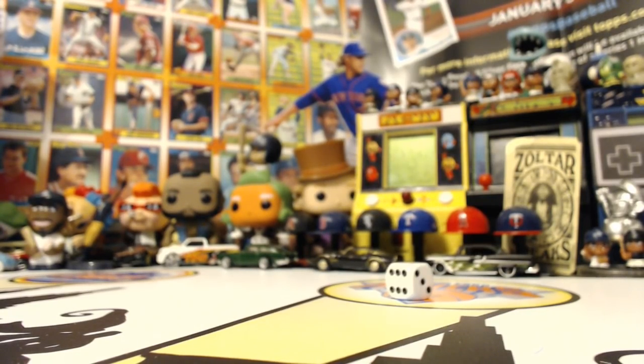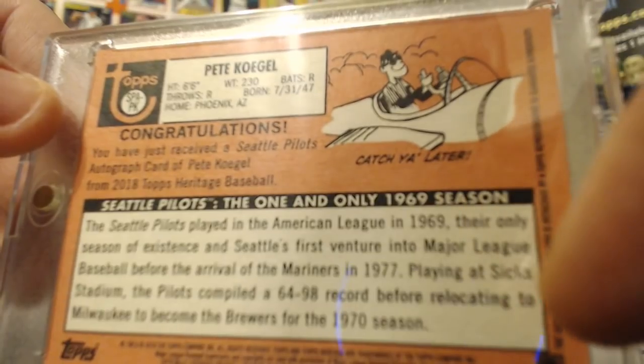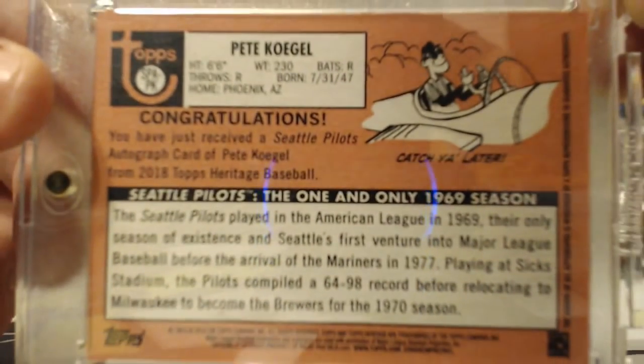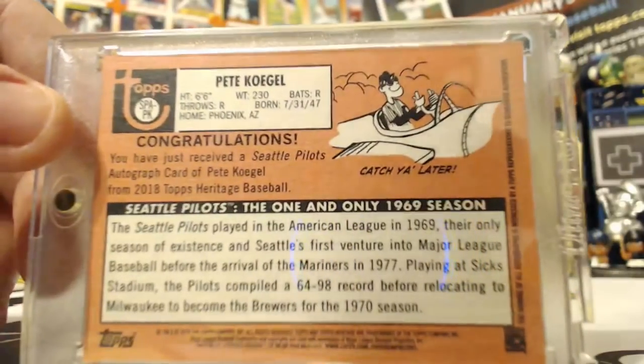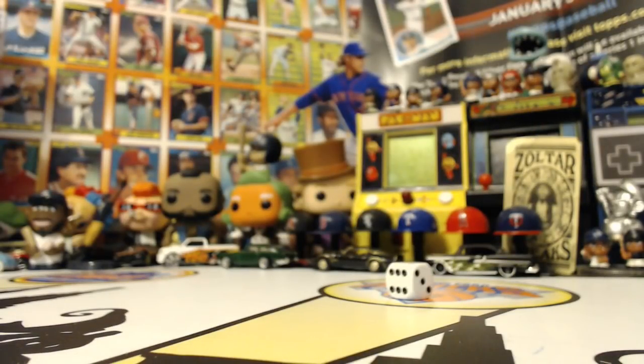Oh, there is 10 on the checklist. Cool. Yeah, I looked at it quickly the other day. Did you go for the Brewers spot, Jeremy? Yeah, the Brewers, right? Yep. See, it even says on the back of the card, the Pilots compiled a 64-98 record before relocating to Milwaukee to become the Brewers for the 1970 season. The Mariners started their own team in Seattle, so they have nothing to do with the Pilots. Pilots moved to Milwaukee. Ah, you had them in break one. Yeah, that should be a popular spot as we go on, and people realize they're tough to hit, but we just got one. I'm sure we could get another one in the next seven cases.